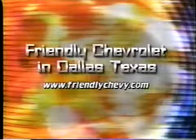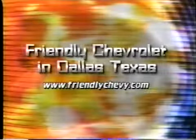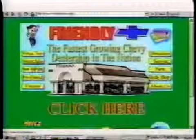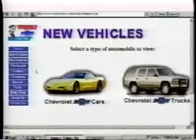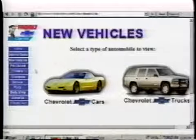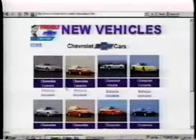Well, the last site we're going to look at is Friendly Chevrolet in Dallas, Texas. One of the things you notice about the Friendly site is a very bright and colorful site. And when you click on the new vehicles, it takes you to a section where they've actually divided the Chevrolet cars and the Chevrolet trucks. That's because Chevrolet has a lot of different vehicles and they wanted to kind of keep things limited in size. So let's go ahead and click on Chevrolet cars and take a look.